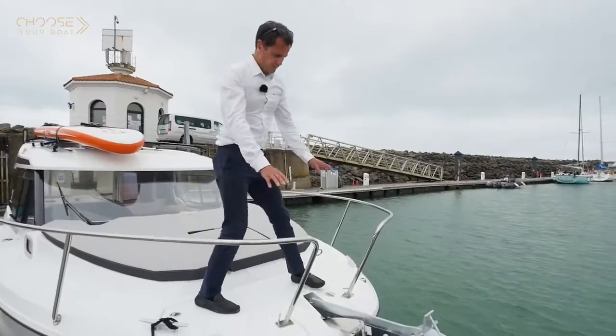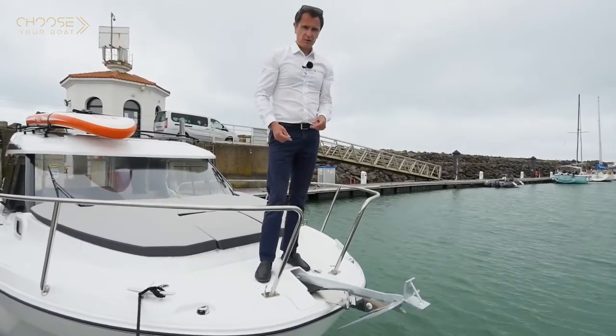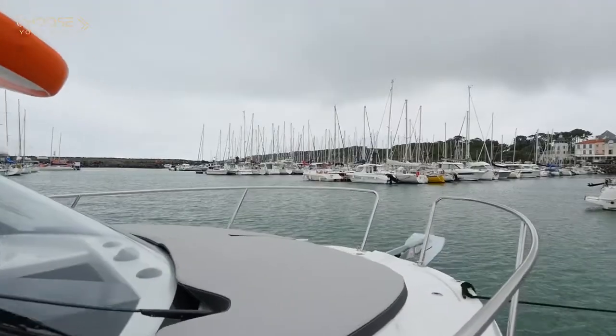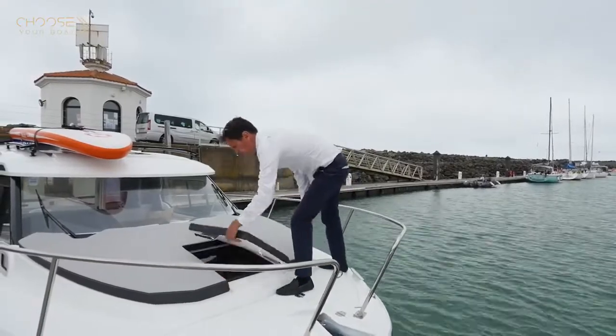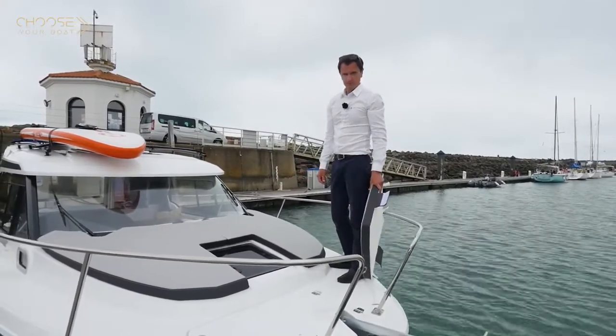Another feature is the split bow rail, which makes coming aboard and disembarking over the bow a possibility. For this, it is also possible to equip the boat with a bow pulpit and ladder. On the foredeck, it is possible to equip the boat with this large sunbed. The central cushion is removable for direct access to the ventilation hatch.